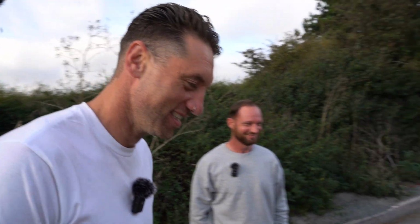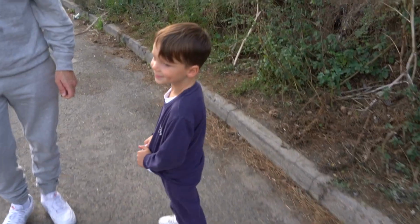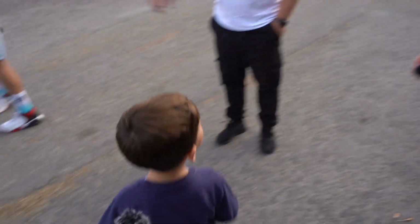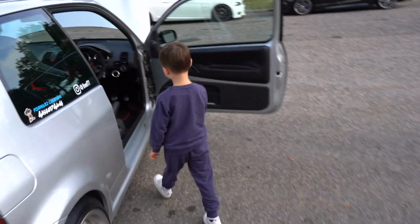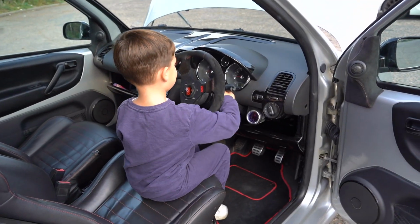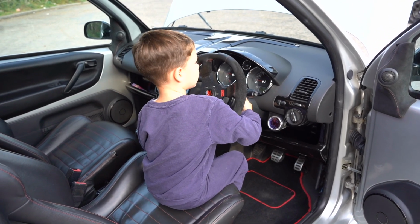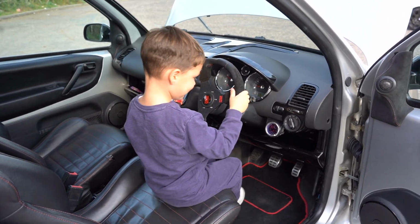Okay. Well, I suppose we better go out for a ride then, shall we? Let's go out for a drive. Go on then. I thought you were going to do it. Go and start it up. When am I getting my shoes? Go and drift it. Start the car up. Oh, he's going to go and start the car up. Give it a little rev.